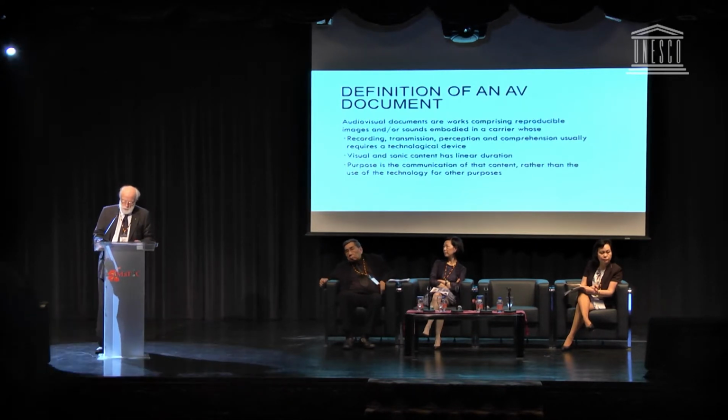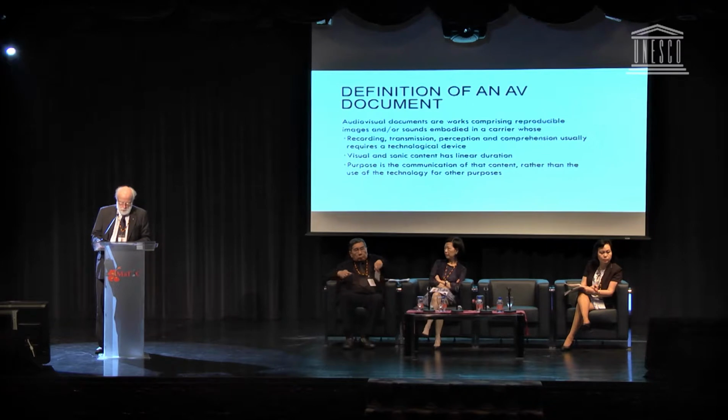Now, this is a key definition because our business is to preserve and provide access to audiovisual documents in all their forms. But the definition is complex. In the book, it's supported by 2 pages of exposition. It's something you need to think about.